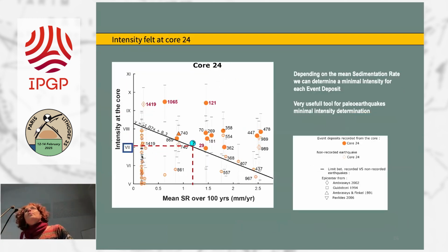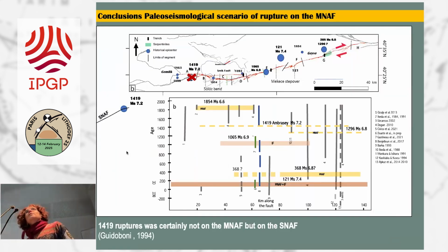So also with this approach, if we know the sedimentation rate, for any turbidite that we have recorded in the cores, we can know the intensity at the core location. And then for paleoseismology, for prehistorical data, it can be a very useful approach to know the intensity of prehistoric earthquakes. So thanks to this study, we are able to say that the 1419 earthquake occurred on the middle branch of the North Anatolian Fault and not on this branch.